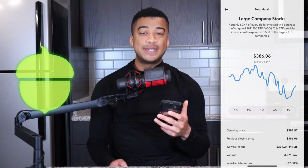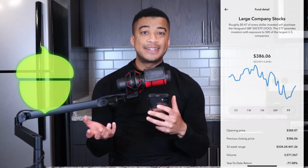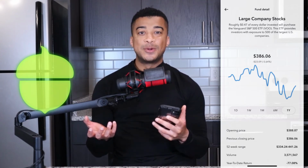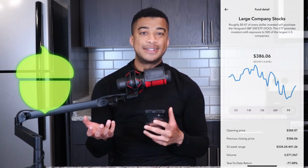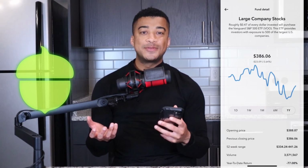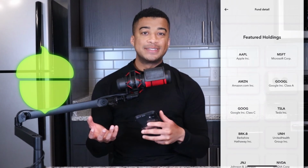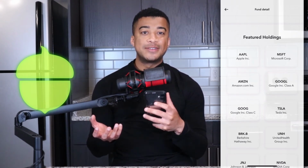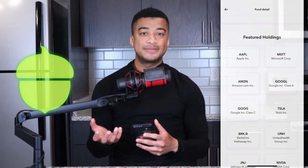For anyone who doesn't know what an ETF is, imagine that you had a box, okay? And inside of this box is a collection of companies. So for this specific one, it's the top 500 companies in the US. So Amazon, Microsoft, Google, you get the idea. And if you invest into this box or ETF, then you're investing into all these companies. And it's considered safer because the money is more diversified since you aren't just investing into a single stock.